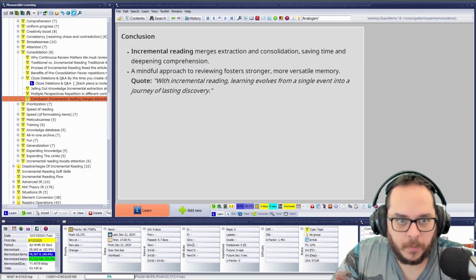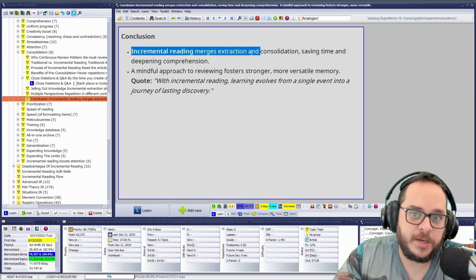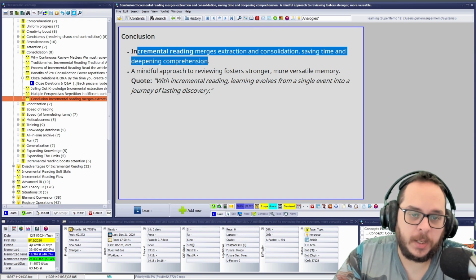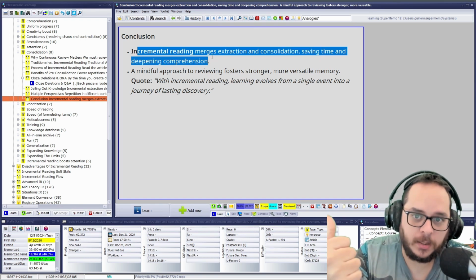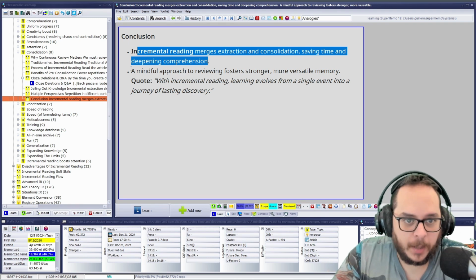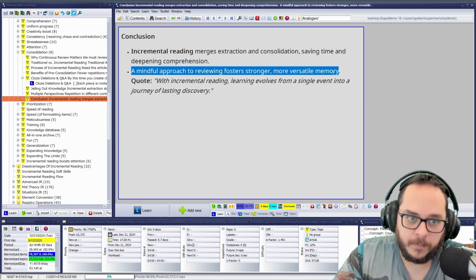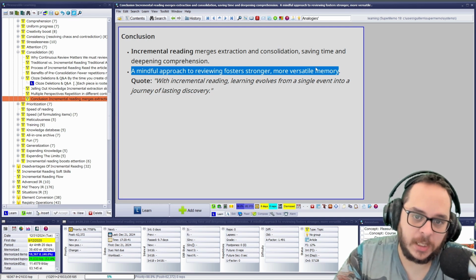So to wrap up the video, the conclusions. Incremental reading merges extraction and consolidation, saving time and deepening comprehension. So you achieve both higher quality and less duration. So you go faster and do things with more quality in the long term. It's a win-win. And a mindful approach to review fosters stronger, more versatile memory. So, even more perks to do the same thing but just incrementally.